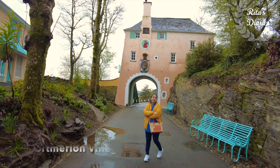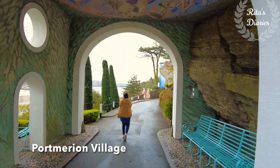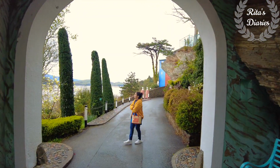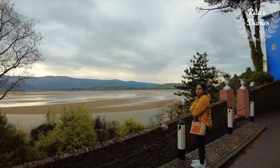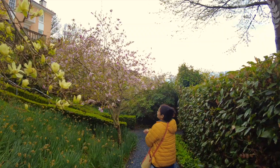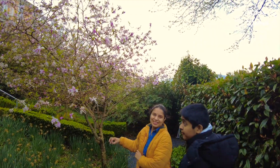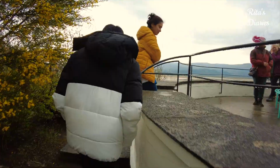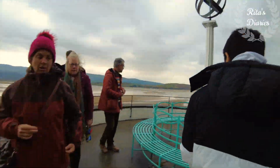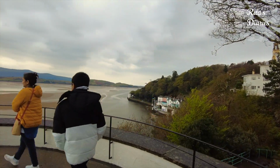We also visited Portmeirion, a small village in North Wales. This was built in Italian style. So there are a few places here around wherein we can walk and explore. You also have some cafes and restaurants behind this. It was cold, it was drizzling, but still it was exciting. There were other tourists as well, of all age groups, and people were exploring these places.